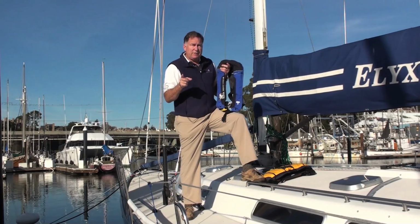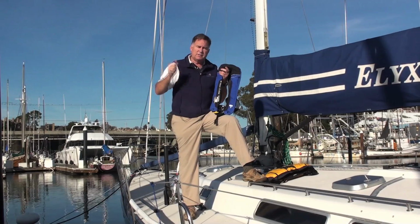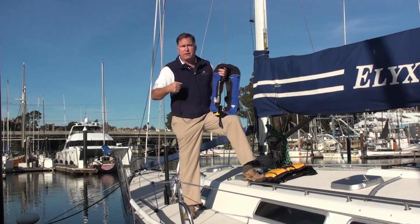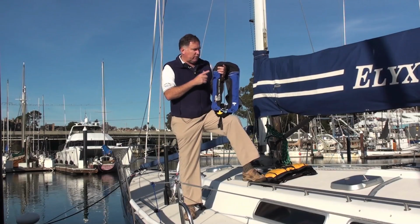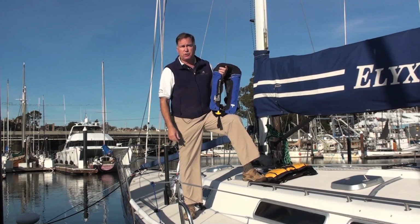The other thing that I like about this is for sailboats where you have to grind winches and steer and tail lines, this gives you lots of freedom of movement so that you're not all bound up in a big foam device. So for offshore sailing, a 35-pound inflatable with a harness is the best choice.